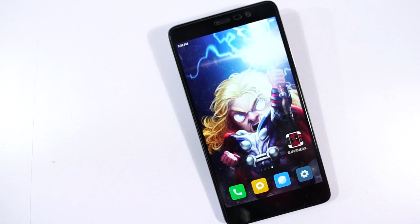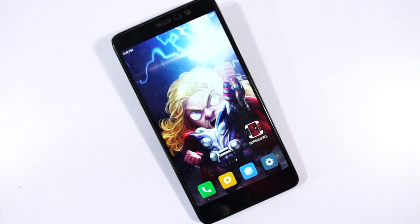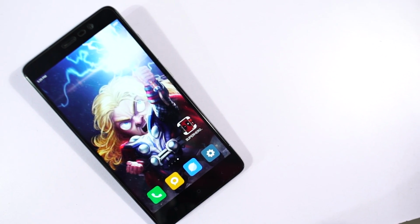This phone was launched 2 years ago and ruled the Indian market. Base variant was priced at 10,000 rupees for the 2GB RAM variant and the next variant was priced at 12,000 rupees for 3GB of RAM and 32GB of storage.